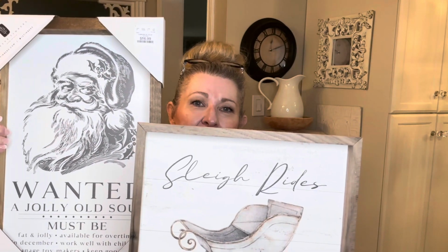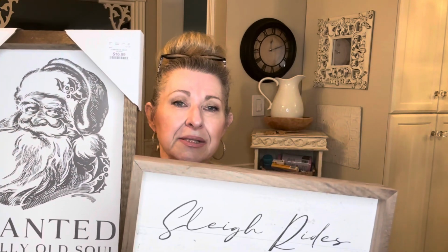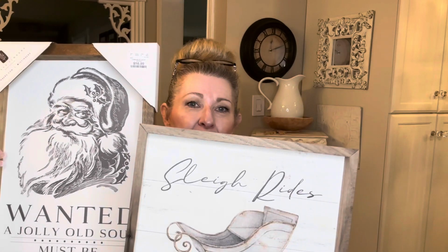Even though it's two pictures, I don't like a lot of signs anymore, but at Christmas it changes. So I thought these would look cute beside each other even. I might be busy, but they're both neutral. And sorry, I keep on hitting my mic. And we'll see how it goes.